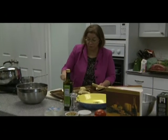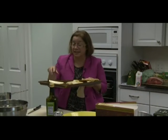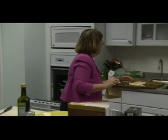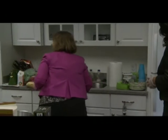You sort of put them around here and you're going to have to keep stirring them up so the butter, the garlic, everything gets into that. And then you're going to keep checking them to turn them over and get them crispy. So let me put this. The one thing I don't think we counted on was enough counter space.